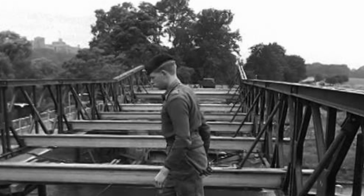Basic training covered component identification. Soldiers learned to recognize panels, transoms, stringers, and other components. While standardization made this straightforward, proper identification was essential. Using wrong components could cause bridge failure.